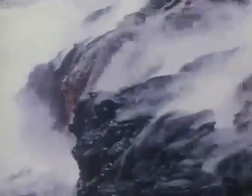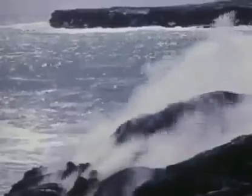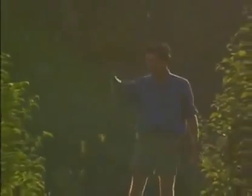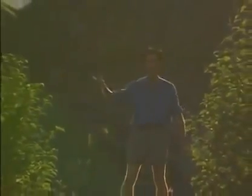Molten lava solidifies. New land is formed. The wind carries seeds all over the volcanic landscape. If they happen to land in the right place, some of them start growing.